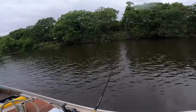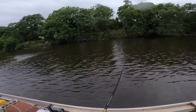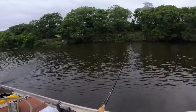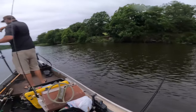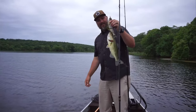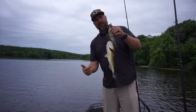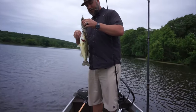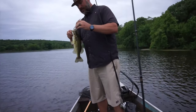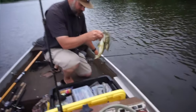Got one? 9-inch bullshad. Wow, guys. Look at that. Don't be afraid to throw big baits because you can still catch small fish. That's crazy. We're 5 minutes in, and we got ourselves a 1-pounder.